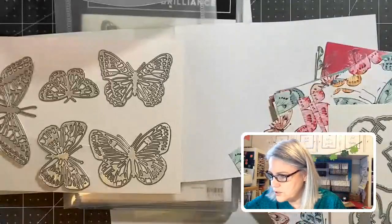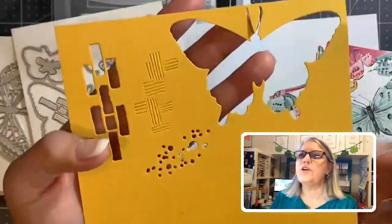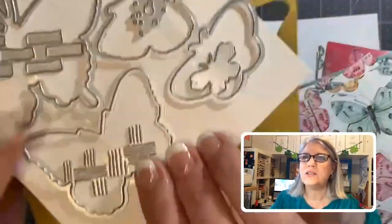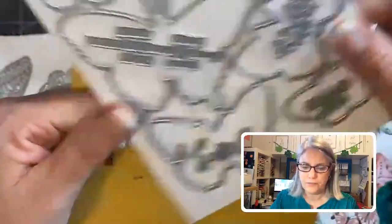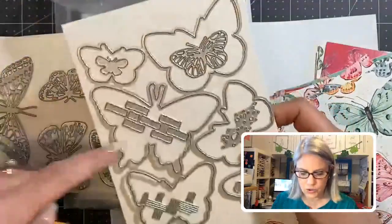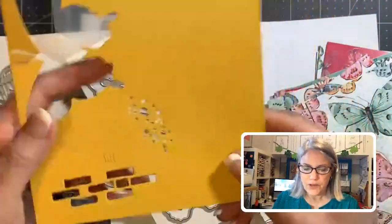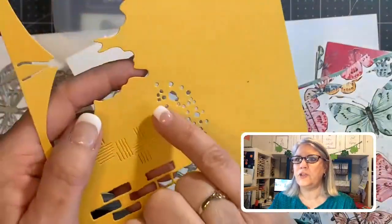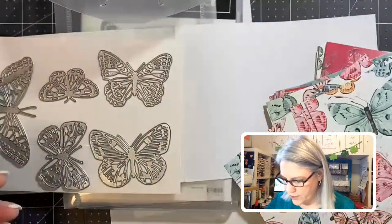Then there's also some texture dies. And let me pull this piece in. So you can emboss with this little basket weave here. And that's what that looks like. Or you can cut out bricks here, and you can have some bricks cut out, or some little splatters. Okay, there's some splatter you can cut out also. So those are some fun background dies to play with.